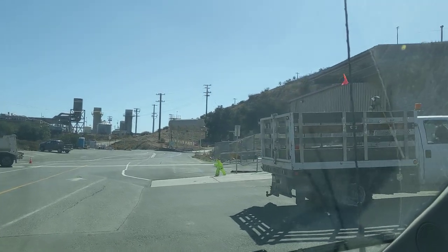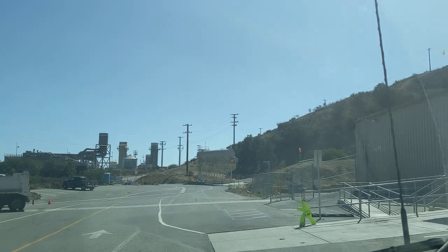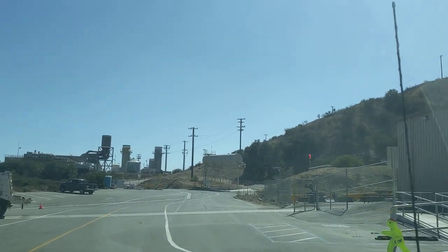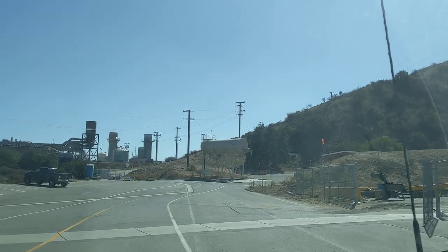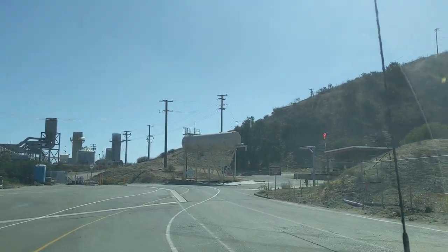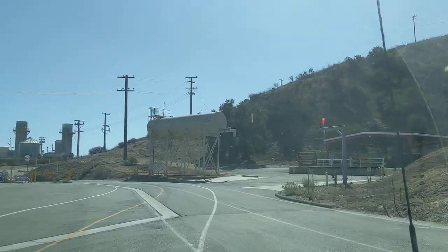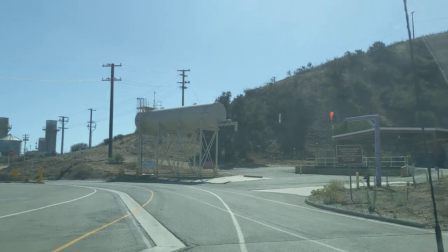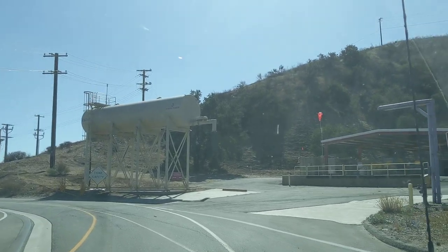Okay, so straight ahead is the flare station and Montauk Renewables landfill gas to energy facility. Those are the flare stacks that we saw on the aerial image to the left. Those are their combustion engines. They're all in a row there, and that taller stack on the left, that's their exhaust gas from the engines.